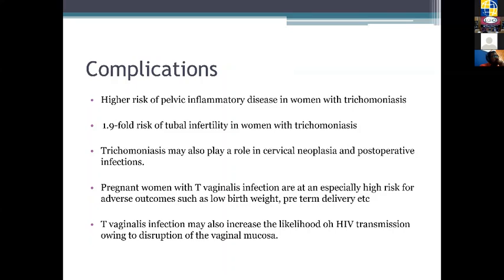Pregnant women also, they are at high risk for adverse outcomes. They could have low birth weight, preterm delivery, intrauterine infection, and Trichomonas also increases the likelihood of HIV transmission because of the disruption with the vaginal mucosa.